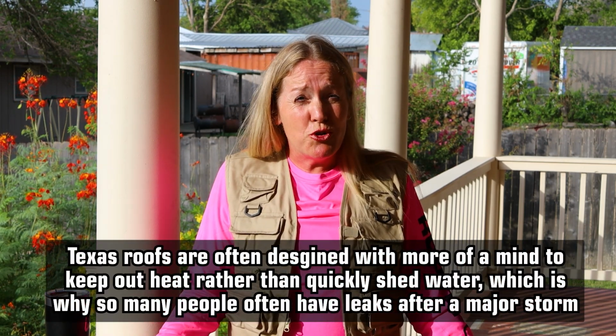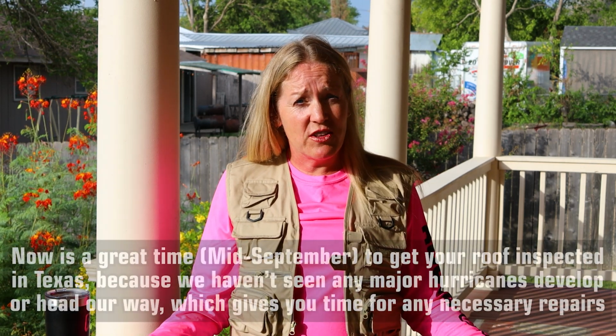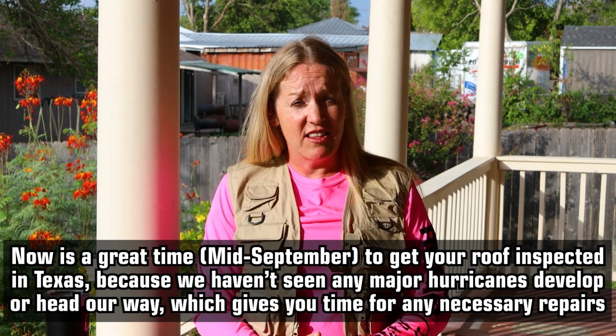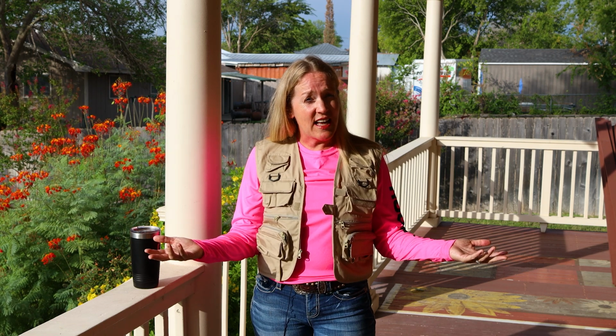So what can you do to help with that? You can have your roof inspected prior to hurricane season to make sure that you're not missing any shingles or already have damage where you can get a leak in. During the storm, you weather the storm. If you get water inside, you can try and catch that water to minimize the damage, and of course give us a call and we can come out and put a tarp on.